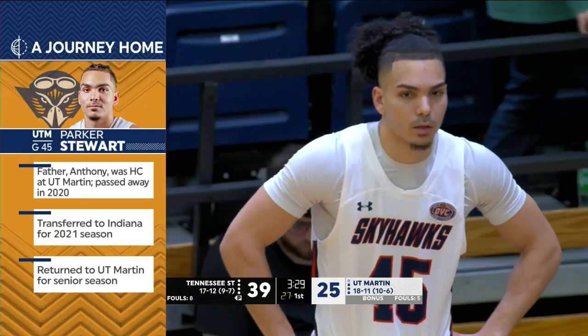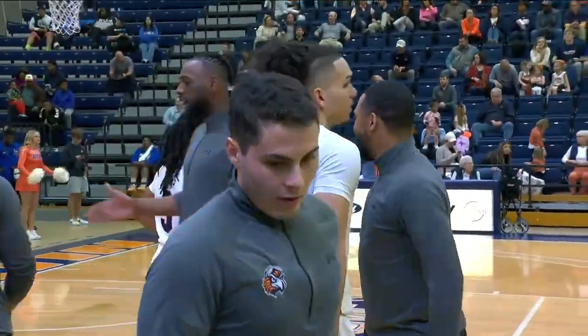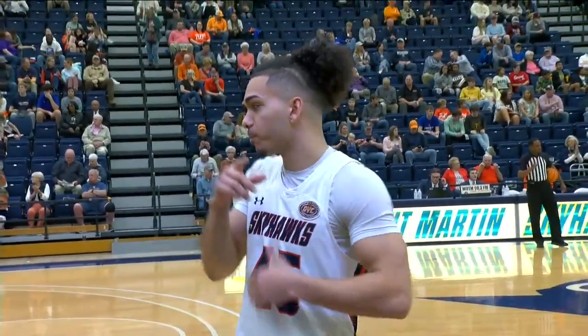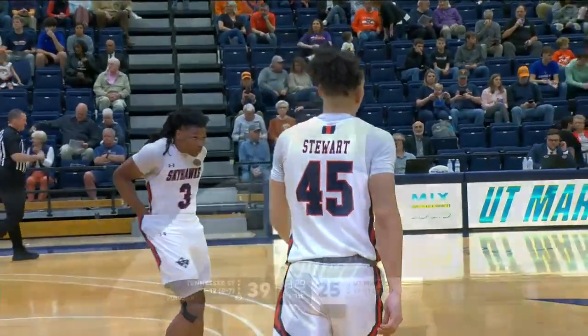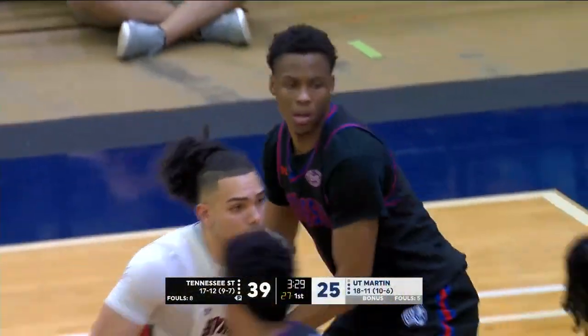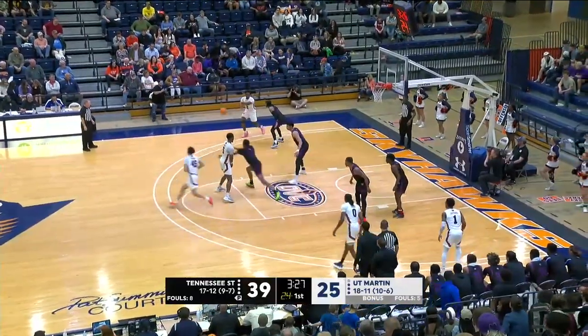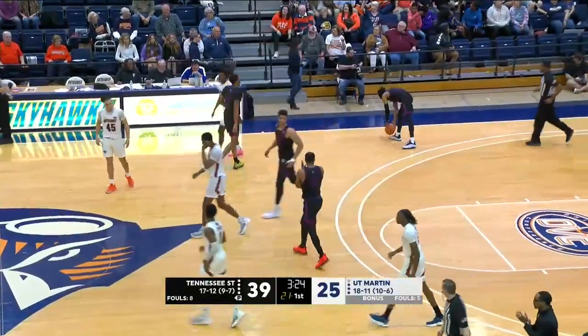And then Parker Stewart transferred to Indiana for a year and is now back at UT Martin. Before every game, this is Parker Stewart's ritual: he gives a hug to his dad right after the starting lineups are introduced and before he comes out onto the floor for the start of the game. So you can only imagine what's going through Parker Stewart's mind as that one winds up going off his leg and out of bounds. Another turnover for Tennessee State.